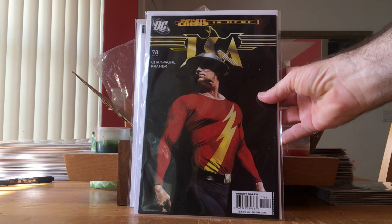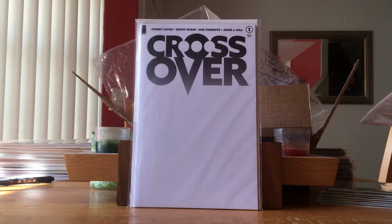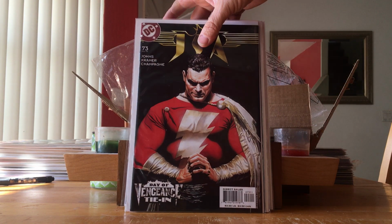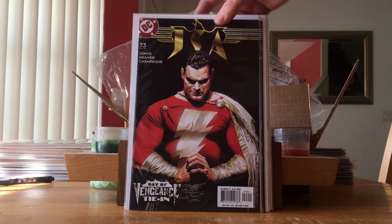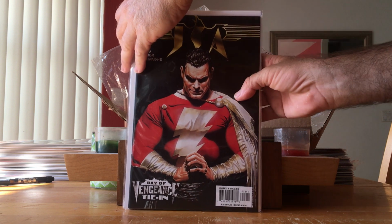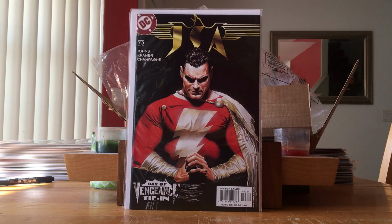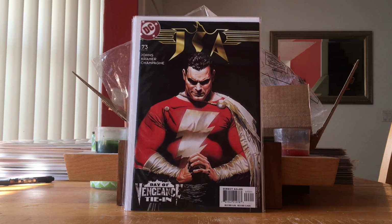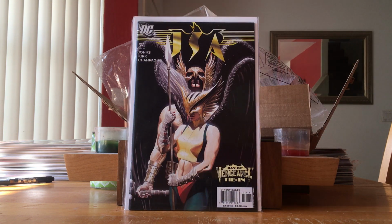Since I showed you the 78 that I got, I would be remiss if I didn't show off the run of Ross portrait covers from near the end of Geoff Johns' JSA run. So 73 is a great Shazam Ross cover. One of my favorite covers of this run, JSA 74, Hawkman, Hawkgirl.